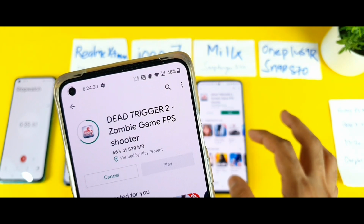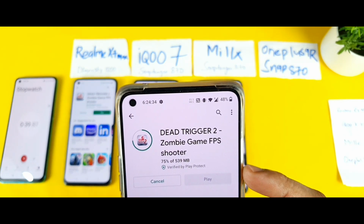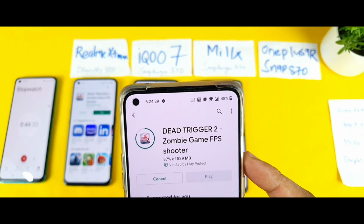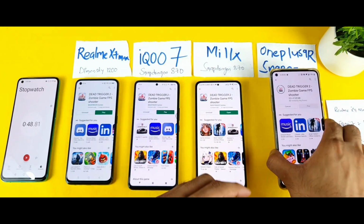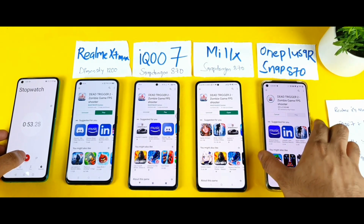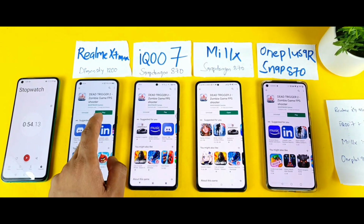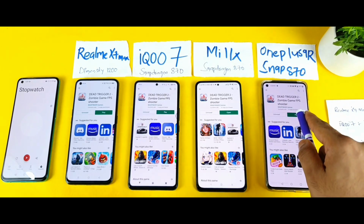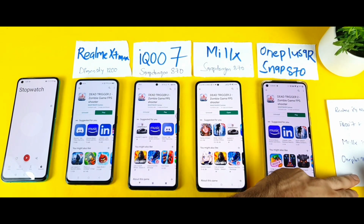So 11.5. So 66% is already done. 71%. So it's trying to maintain around 11 Mbps continuously, constant. That's good. So 10 Mbps and 11 Mbps I'm getting constantly in this phone. So let's see, friends, which will be the winner, the Realme X7 Max or this OnePlus 9R. So the installing should be, yes, stopped. I think this phone took about 54 seconds and 59 milliseconds. But this phone, OnePlus 9R, took 54 seconds and 13 milliseconds. Slightly, a little bit, if you notice the difference.